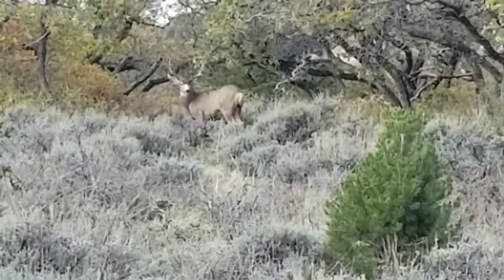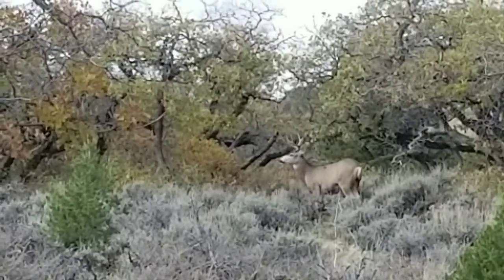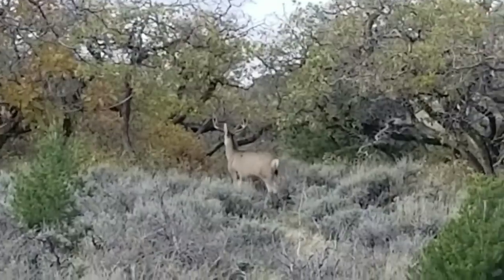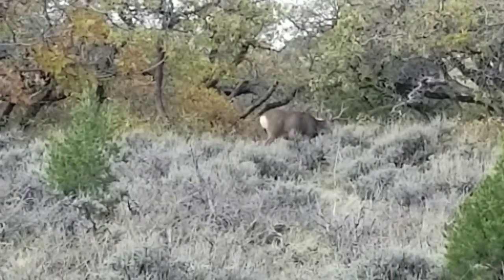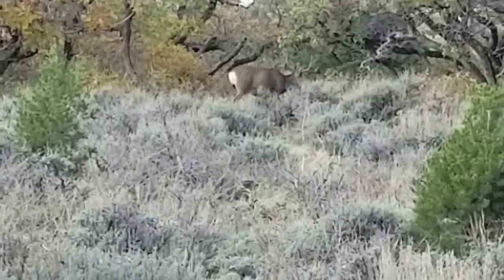Buck looks a lot like the shed I just picked up. He ain't all that worried. I nearly walked past him.